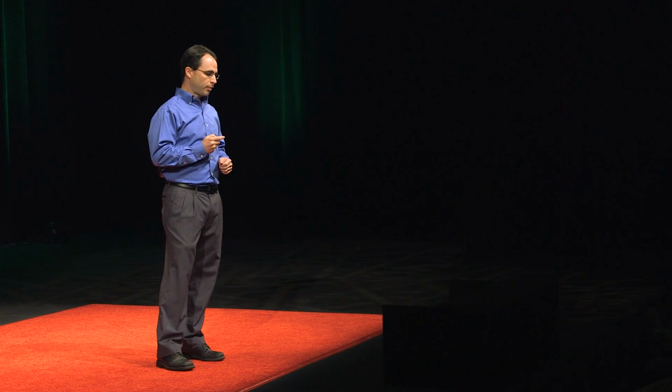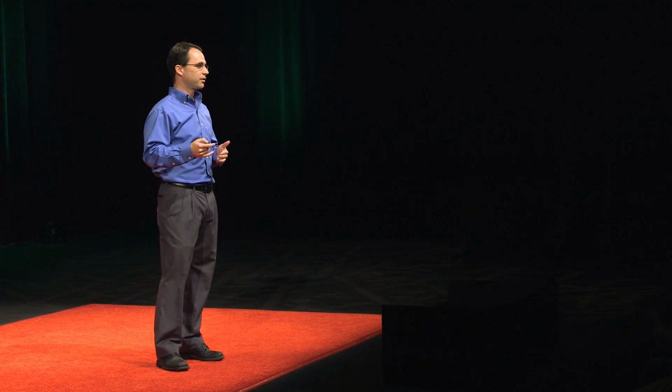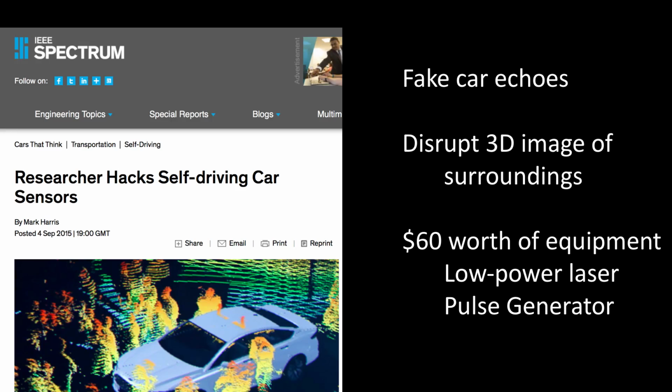The last thing I'm going to tell you about is self-driving cars. We know that self-driving cars are coming. Some of us are happy about it, some of us aren't, but they're coming. One of the ways that self-driving cars work is they sense everything around them. They send laser pulses out, and they get reflections back, and they create a 3D model of the world around them. Well, what a researcher was able to do is fool the laser sensor and send laser pulses using $60 worth of equipment to change the 3D model of a car. By doing that, you could make a car suddenly veer off the road because it thinks it's about to hit someone or something like that.